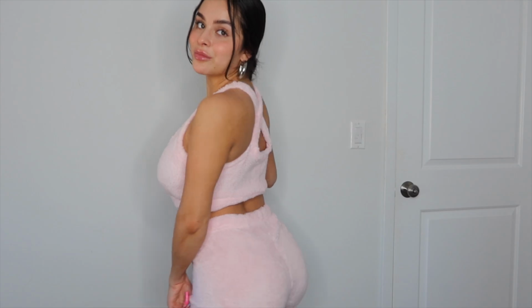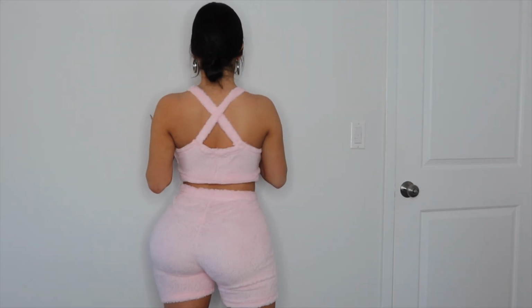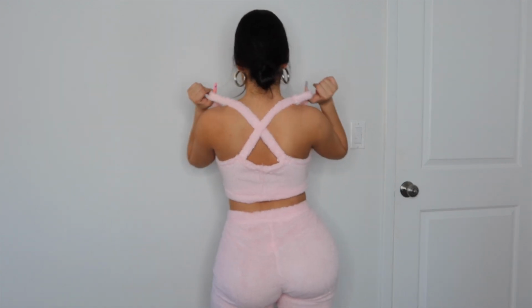I feel like a real life teddy bear in this set. Look at her. She's so cute. It's a pink fluffy biker set, but I feel like the pajamas, I would definitely wear this even out. I don't care. I'll wear this with some sneakers on a day that it's cold. I really like her. She feels like a little cutesy little blanket. So adorable. And then here's the back. Girl. The back though. I also really like that it crisscrosses in the back. It just adds some extra flavor.